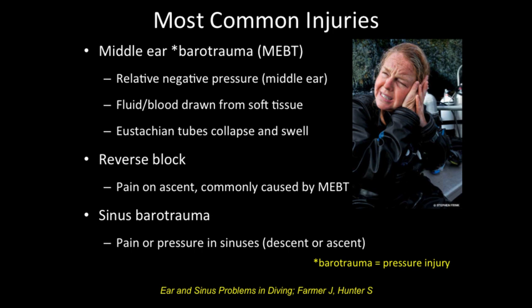With the reverse block, again, it's the pain on ascent. And the most common cause of a reverse block is somebody who had middle ear barotrauma during their descent. So having a lot of trouble equalizing during descent can be the most likely thing to set you up for a reverse block. And the sinuses, you can have pain or pressure in either ascent or descent.